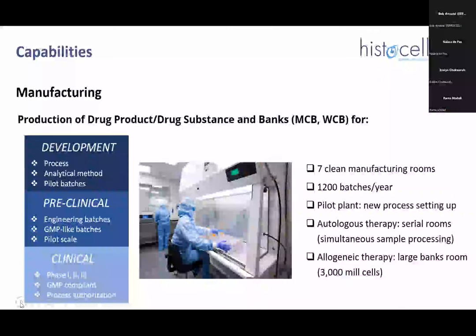Regarding the manufacturing, it could be used both for development, for preclinical, and of course for clinical stage. Some customers want to have GMP batches for preclinical studies. It is not compulsory, but some of them require to have these GMP-like batches manufactured at pilot scale for the testing in animals. And this implies having different rooms, quite flexible.